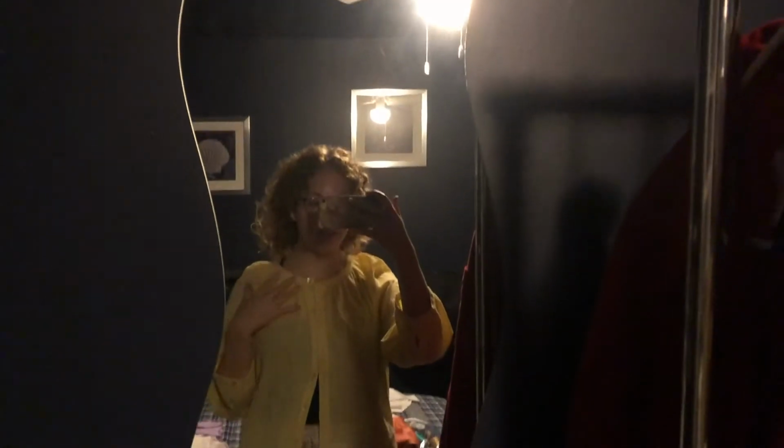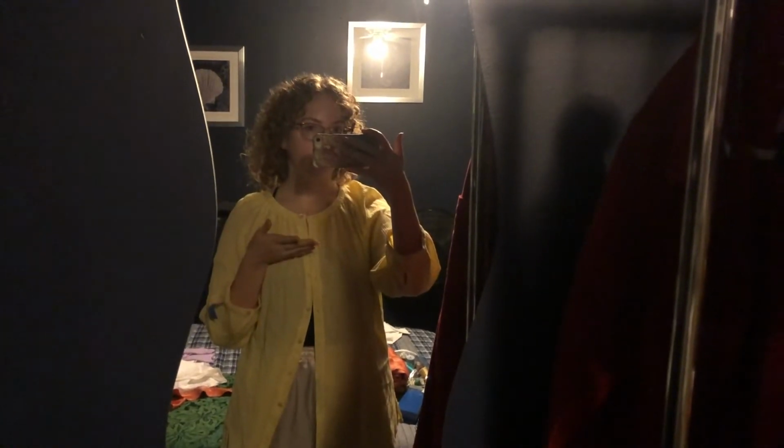The neckline falls right here, which is okay to make a turtleneck, but with the buttons, it just wouldn't work. So I'm gonna make a separate neck piece. Actually, it might work. I'm also gonna cut the sleeves up to here, probably cut down here.